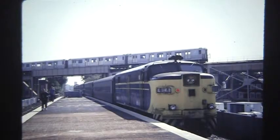Another fan trip, September 25th, 99, at Richmond Hill. You can't get this anymore, this platform is closed. That started life in February of 1949 as Great Northern number 442. Went to Burlington Northern 4104. Before that, it was with the Spokane, Portland, Seattle.